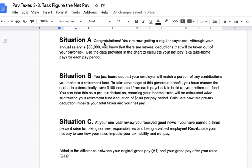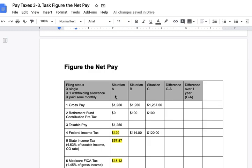Okay, so first of all, Trevor Phelps, congratulations. You are now getting a regular paycheck. High five, buddy. Although your annual salary is 30 grand, you know that there are several deductions that will be taken out of your paycheck. Use the data provided in the chart below to calculate your net pay, also known as your take-home pay, for each pay period. All right, so situation A right here.